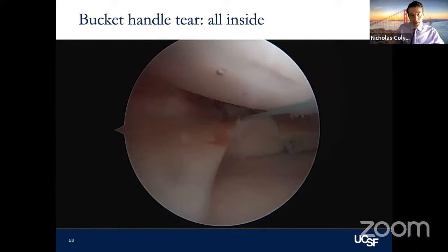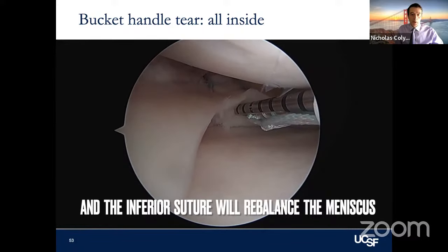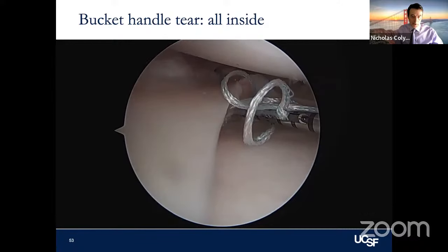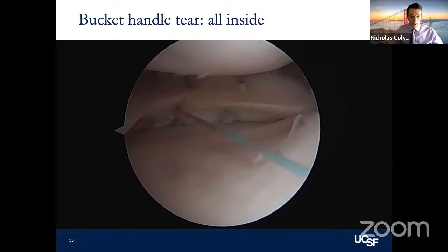Once you get that in there, again, the meniscus lifts up like that. So you double stack again by putting one below. And that will give you a really nice anatomic picture with that meniscus repair back in place there.